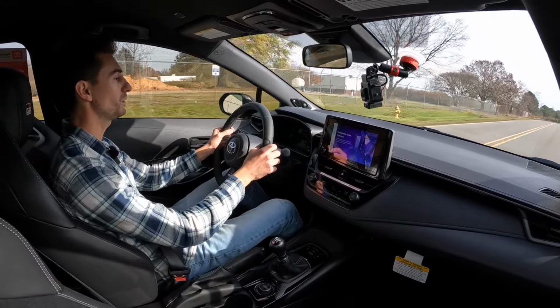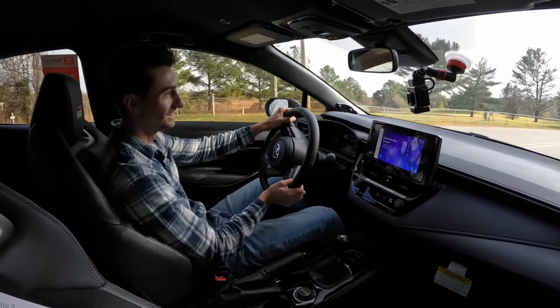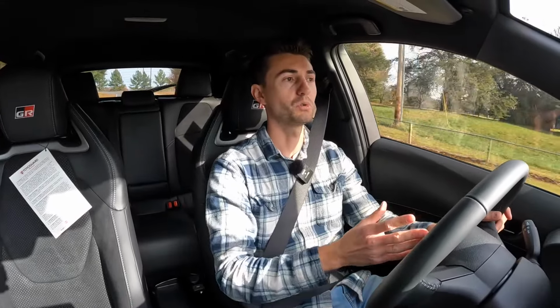Not really any turbo lag. It's a smooth power delivery. I'm liking that, especially from a 3-cylinder. Yeah, steering is good. I like the weight of it. It's just really smooth. With this car, I'm getting refinements out of it.